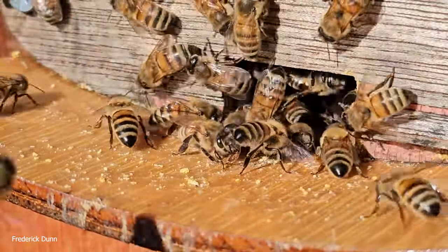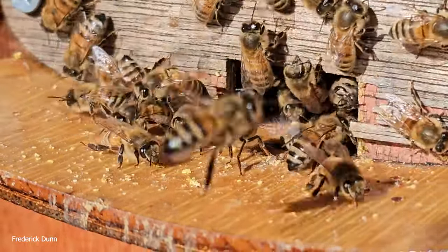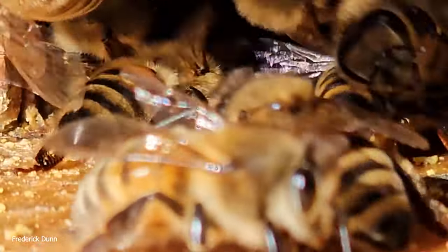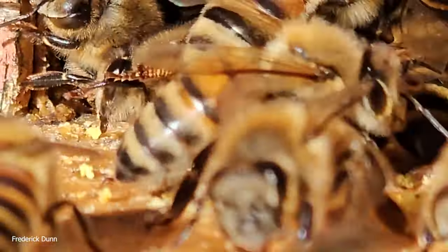Also, we can see that this bee in the center is trying to fan. Remember, there is some condensation inside the hive. They'd like to vent that out. Here's a nice close-up to show you again the bee that's in the way there. And eventually they do get her out.